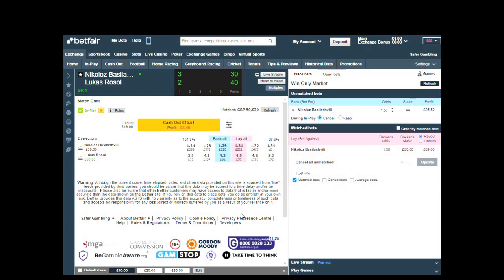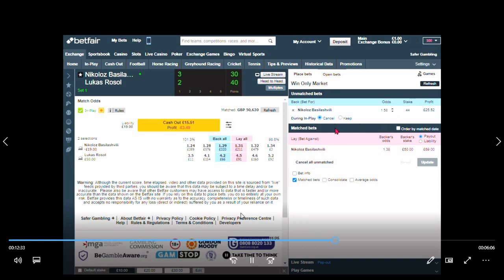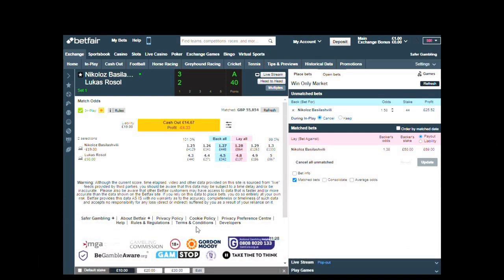So as we can see, we still haven't gotten matched. It's literally just sitting there unmatched. But I am going to just scoot forward a little bit because I want you to see that even though we're still very early on in the first set, the idea here is, as I'm sure you guys know, if both players maintain their service games, the odds will drift. The odds will drift because you're getting nearer and nearer to a tie-break in theory, and tie-breaks are lotteries. Anything can happen in a tie-break.